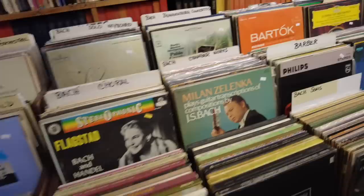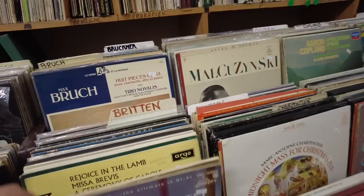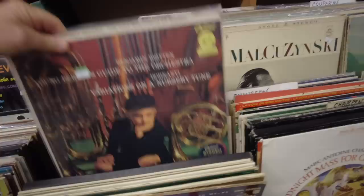I've got a lot of these actually. People who know more about this than I do. Rejoice in the Lamb. Matt. This is good. It's pleasant. I saw that performed live actually. It was the War Requiem. Not fun listening actually.